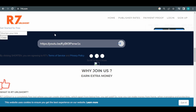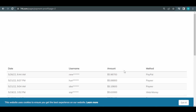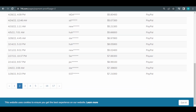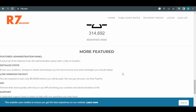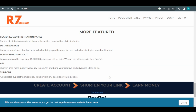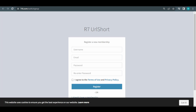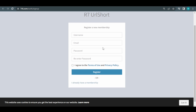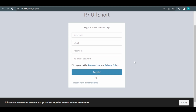That is precisely how each of these individuals is earning a sizable sum of money from this website. When you reach a certain amount, you can withdraw it using PayPal, Bitcoin, WebMoney, Perfect Money, or Payer. Please go back to the website's homepage and click the sign up link in the upper right corner as your first step. This will direct you to a page where you may register for a completely new membership that is open to everyone in the world and is free to sign up for.